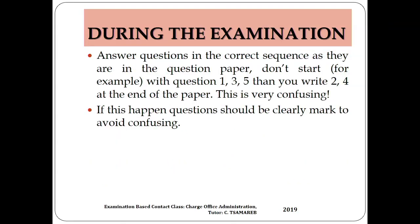Answer questions in the correct sequence as they are in the question paper. Don't start, for example, with questions 1, 3, 5, then write 2 and 4 at the end of the paper. That is very confusing. If this happens, questions should be clearly marked to avoid confusion, and the student needs to indicate that question 2 is on page whatever of the answer book, so that the marker knows that question 2 is somewhere else.